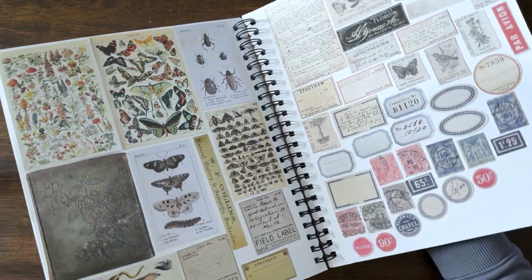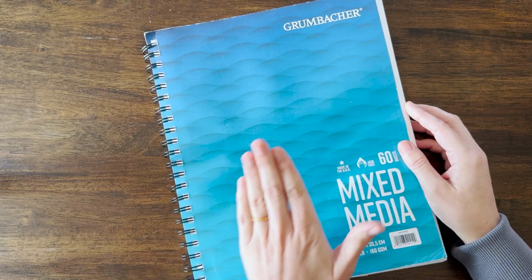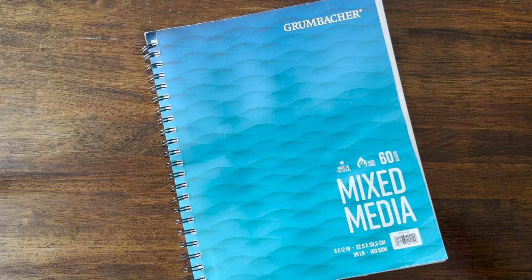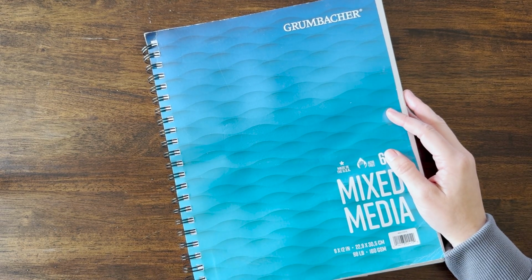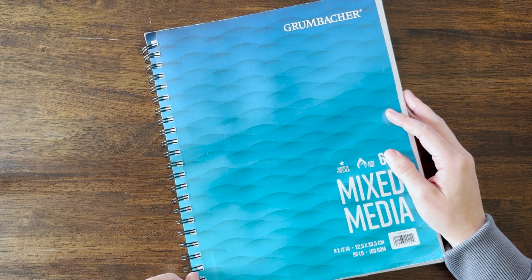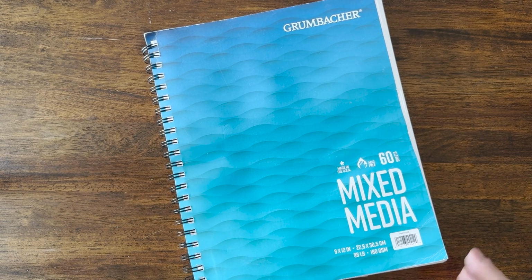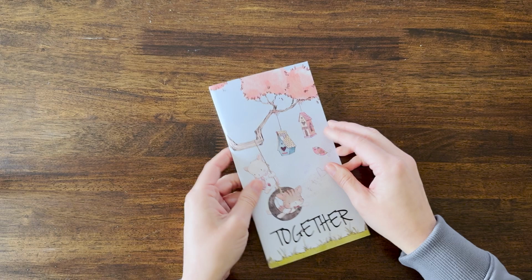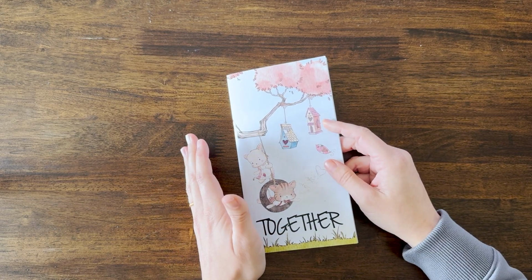So I will just put a link down to the Tim Holtz ephemera pieces over at scrapbook.com, and you can just go through and shop through if you want to pick up some, the ones that work for your project, your taste. 49 and Market also has some really great ephemera pieces as well. So there's a look at everything that is in my cart for the Together devotional series that I'll be working through this month.